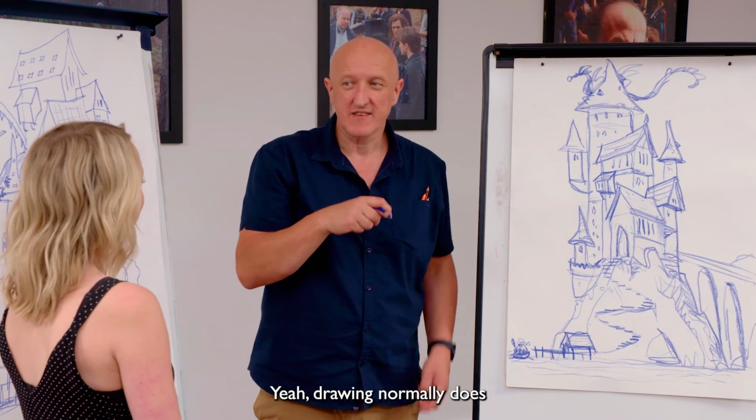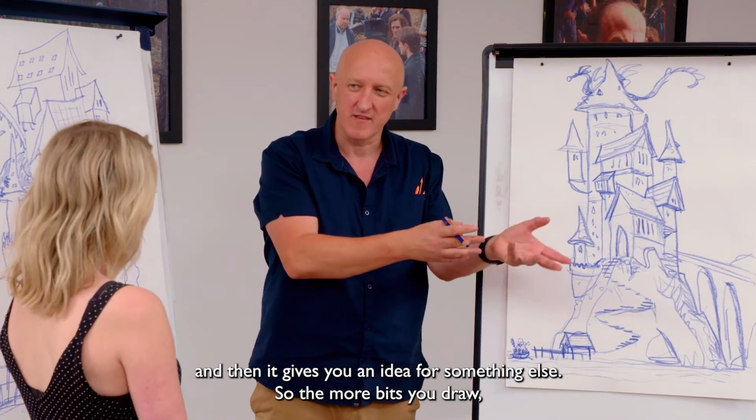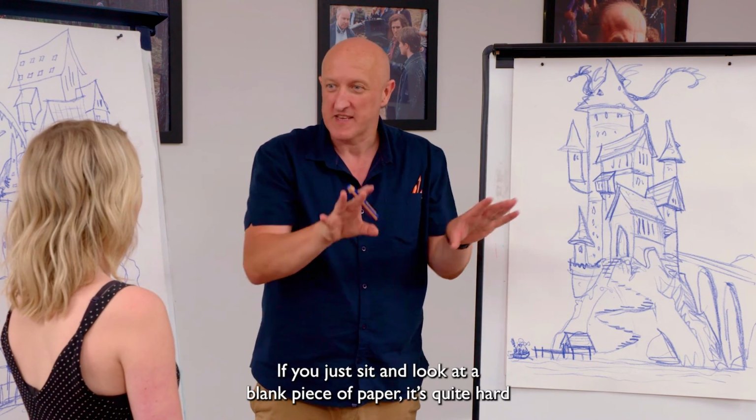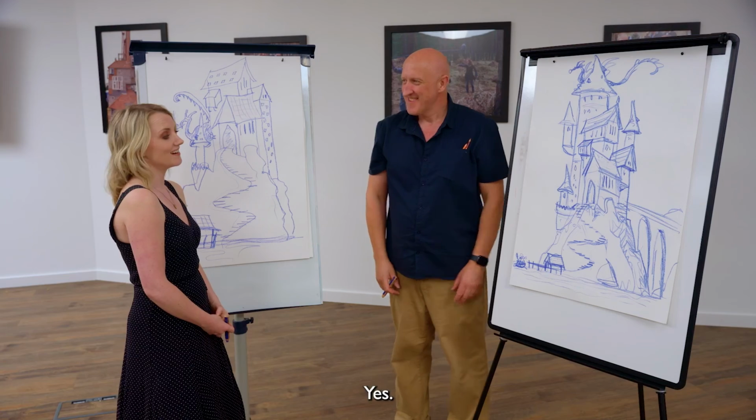Yeah, drawing normally does trigger more ideas. You draw something once, and then it gives you an idea for something else, and then it gives you an idea for something else. So the more bits you draw, the more ideas you get. And if you just sit and look at a blank piece of paper, it's quite hard. But if you just start drawing, something happens, and you get ideas. Yes. Thank you so much, Jonny.